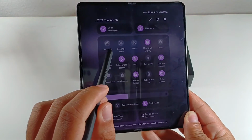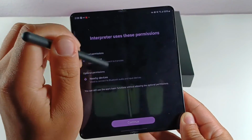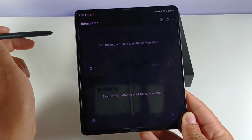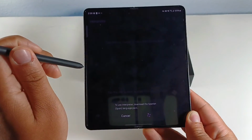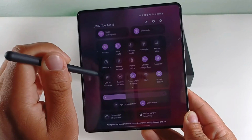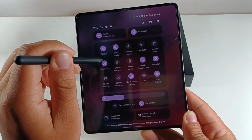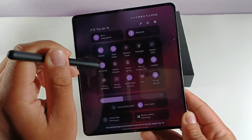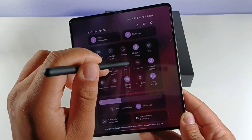The interpreter app is now right here inside of the thing. So you can now just click that, and interpreter uses permissions. So now you can take advantage of this app built right in, and you can also download Spanish from Spain. Let's go ahead and download that. So yeah, that's pretty cool. I noticed that you do get your performance profile mode here, which I think is kind of new. I know this has been there already. So the performance profiler. Let's keep going, see if there's anything else that we could spot.